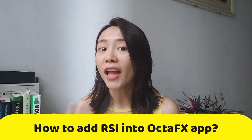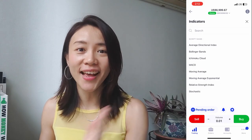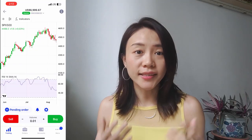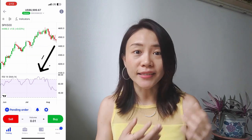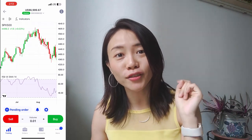So how to add RSI into our OctaFX app? All you need to do is to click on indicator and search for RSI. After clicking that, this chart will be added into your app. As you can see from this chart, RSI is now being overbought. And right after, the stock prices start to fall.